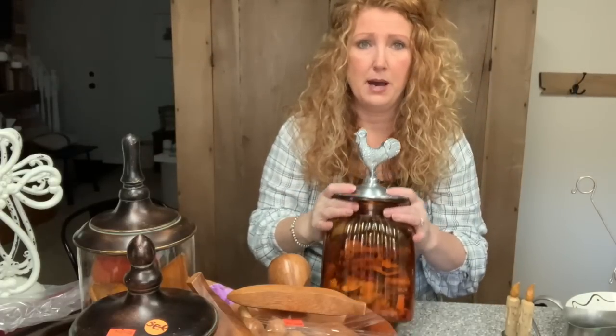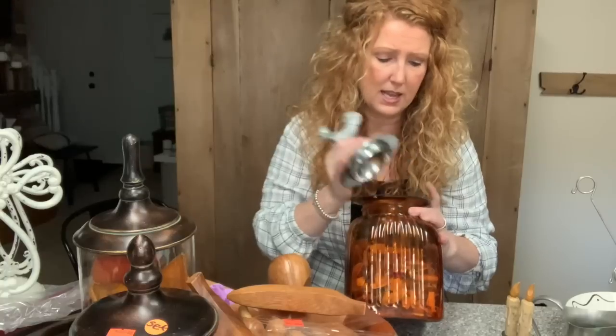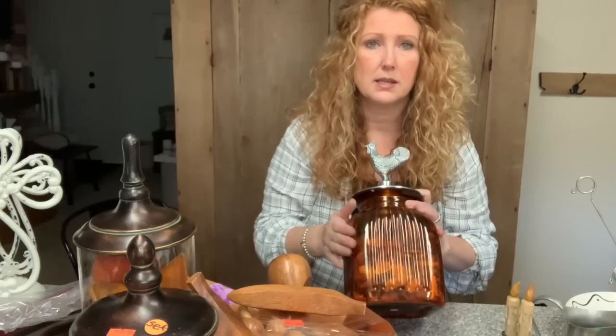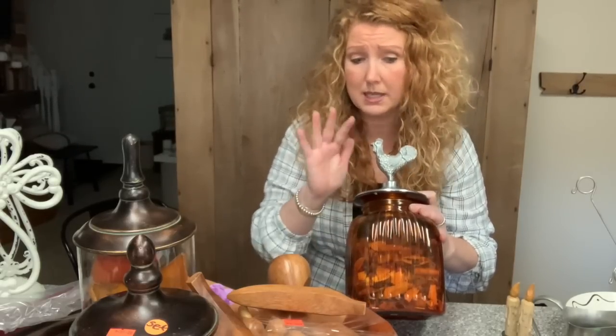So if you want to have a pop of color in your kitchen and you want to use it as like a canister for snacks, it doesn't have a seal, so you could do gummy snacks or something that's pre-packaged, but a nice pop of color. Like I said, I need to get this cleaned up because we're in that fall season.